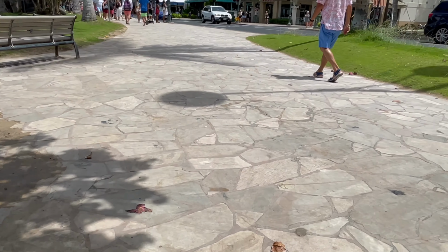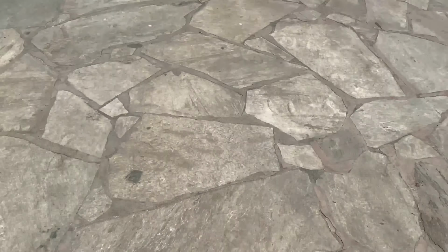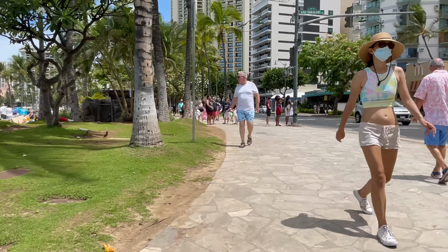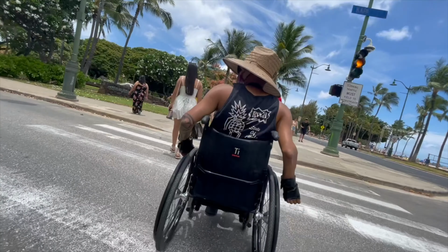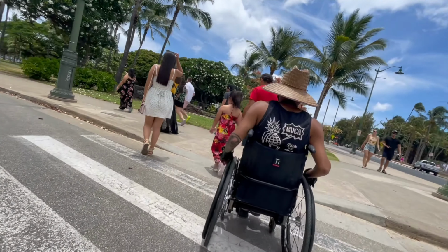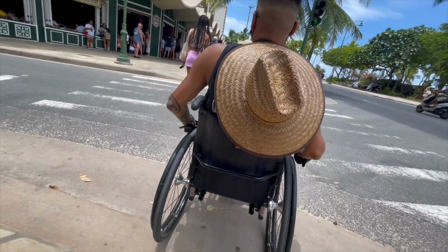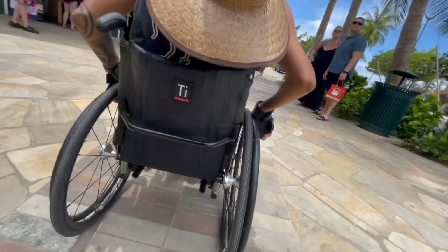The pavement itself for most of Waikiki is this stone ground. It's really flat, and even though it does have some grooves between, it doesn't really mess with pushing. The curbs in Waikiki, they also did a really good job of making sure that they are all up to date and flush and don't have very many issues. There's maybe one or two that I didn't feel comfortable going over.